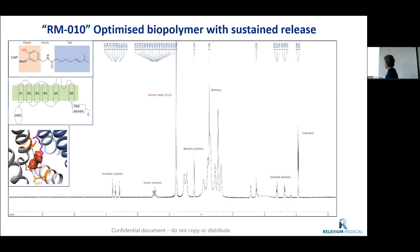So this is the proton NMR of the biopolymer. This is the purified solid state of our small molecule, which is capsaicin. These are aromatic protons, which are these ones here, and aliphatic protons, which are here. And these peaks are actually the polymer. So this shows a successful integration of small molecule capsaicin into our polymer. This is only a fraction of the chemistry I'm showing here. There's a lot more to it.